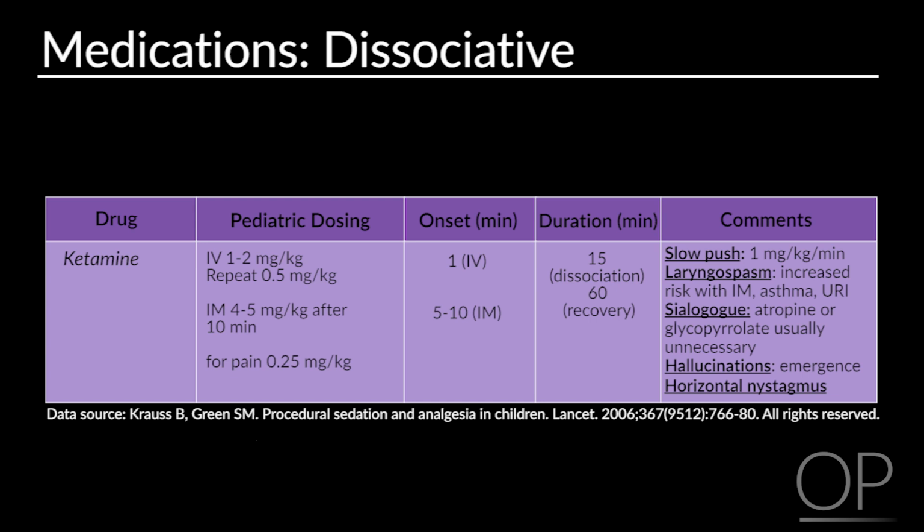A couple of the concerns associated with ketamine is the risk of laryngospasm, which is estimated to be about 1 in 2,000. A couple of the things that we believe are associated with laryngospasm is the use of intramuscular ketamine, where you're typically giving 4 to 5 milligrams per kilo, which is very worthwhile for a patient who does not have an IV, but you need to understand that there is a risk associated with that.